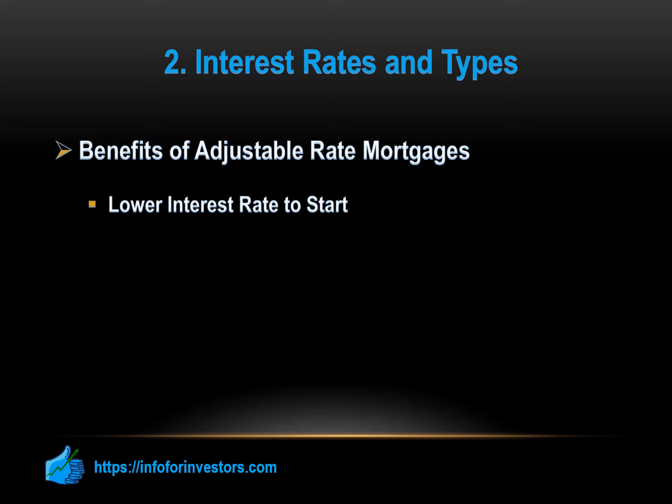Greater flexibility. If you're planning on changes soon, like moving to a new house, you can get a great rate from the beginning of the loan and then get rid of the house before the rate starts to go up or readjust. Lower starting payment. If you don't have a whole lot of money right now, but you're expecting to be making more soon, you can use this type of loan to start with lower monthly payments, making it easier to afford.